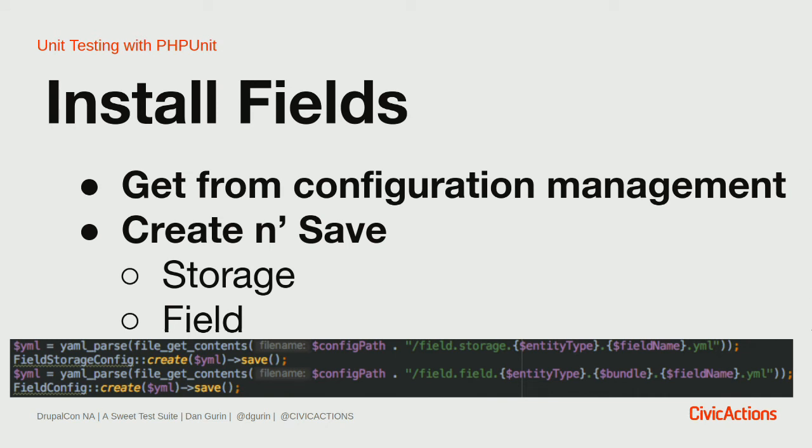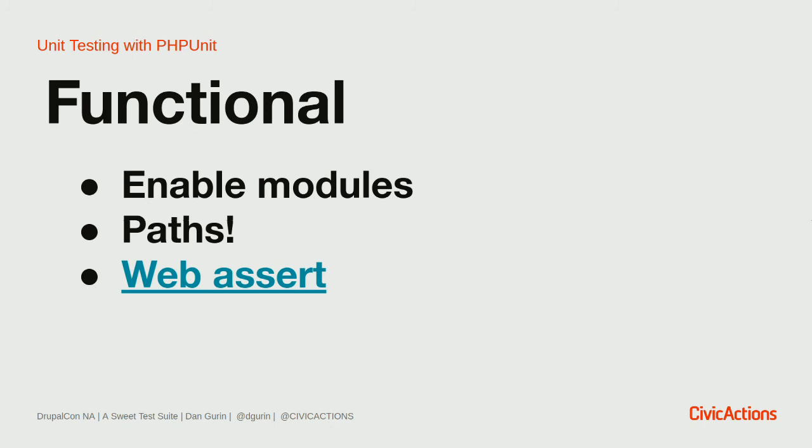Field installation is a great opportunity for a reusable trait. We'll talk about it a little bit later.